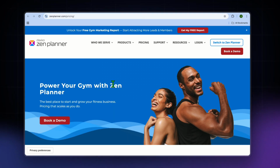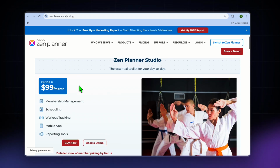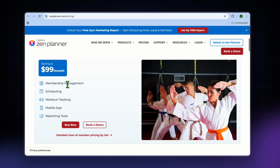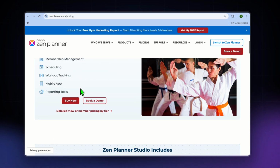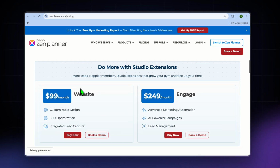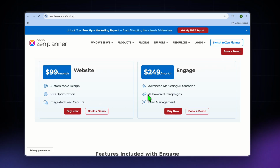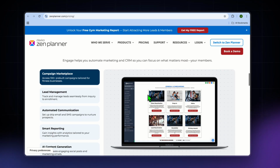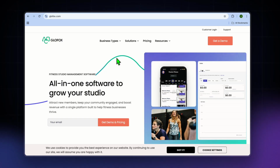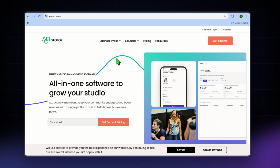And when it comes to their pricing, you'll need to book a demo, but you can see right here that it typically starts off at $99 per month. With this, you'll be getting their membership management, scheduling, workout tracking, and also a mobile app. You can scroll down and see right here that it goes up to $249 for more advanced marketing features.